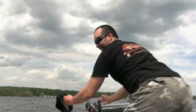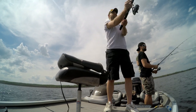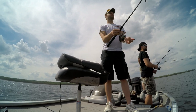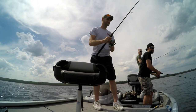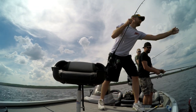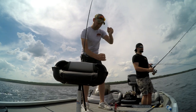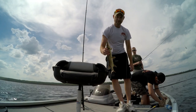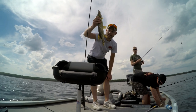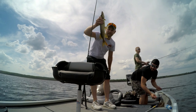Go right. Yeah! We got one in the boat! Got that, baby! Got a pike, buddy. Now that's the first one in the boat, boys and girls! There it is. First one in the boat. Decent little pike. We keep at it here.